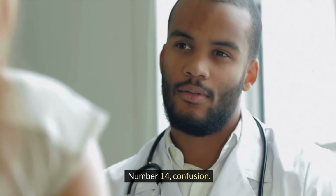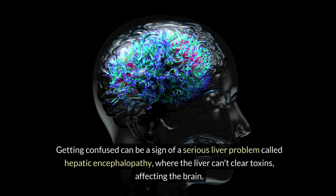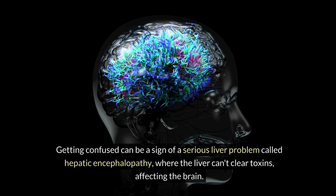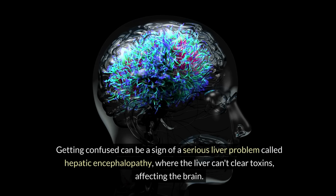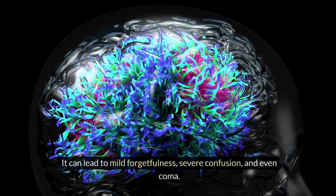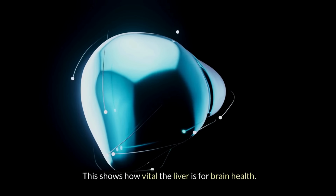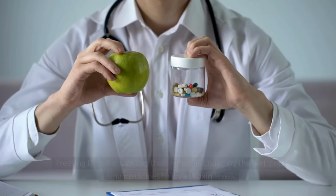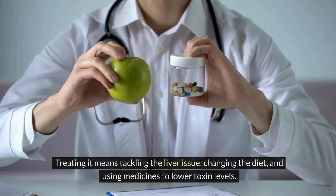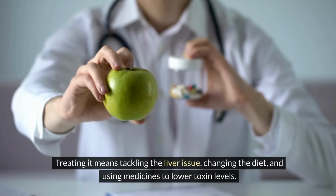Number 14, confusion. Getting confused can be a sign of a serious liver problem called hepatic encephalopathy, where the liver can't clear toxins, affecting the brain. It can lead to mild forgetfulness, severe confusion, and even coma. This shows how vital the liver is for brain health. Treating it means tackling the liver issue, changing the diet, and using medicines to lower toxin levels.